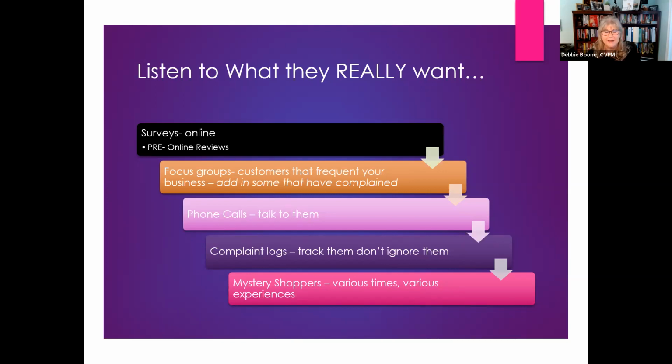Always remember, humans are looking for what's in it for me when they're purchasing. So our job is to explain that to our customers. And it's just human nature.